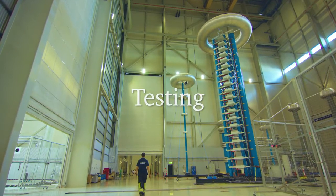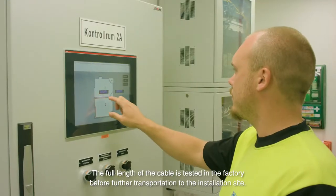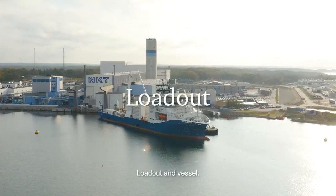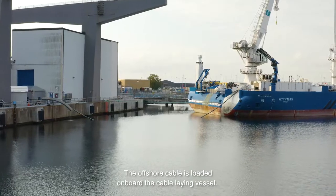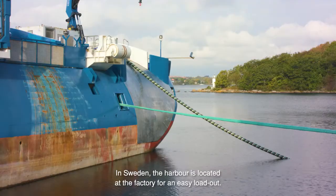Testing. The full length of the cable is tested in the factory before further transportation to the installation site. Loadout and vessel. The offshore cable is loaded on board the cable-laying vessel. In Sweden, the harbour is located at the factory for an easy loadout.